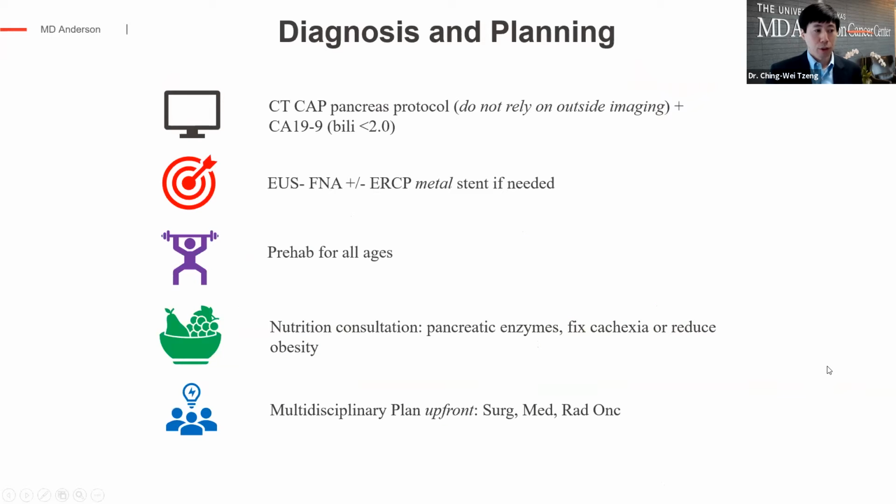So the first part is to focus on the beginning. And this is what we do for all our pancreas patients. Of course, we get a pancreas protocol CT scan, we get the biopsies done. But the thing I want to focus on is these 2 things here. Prehabilitation for all ages. It doesn't matter if you're 45 or 85, you will get prehabilitation to get things ready so that you will have a better chance for enhanced recovery. And in a nutrition consultation, regardless of whether you're too thin or too overweight, regardless, we will get you in a situation where you work with a dietitian officially to get stronger.